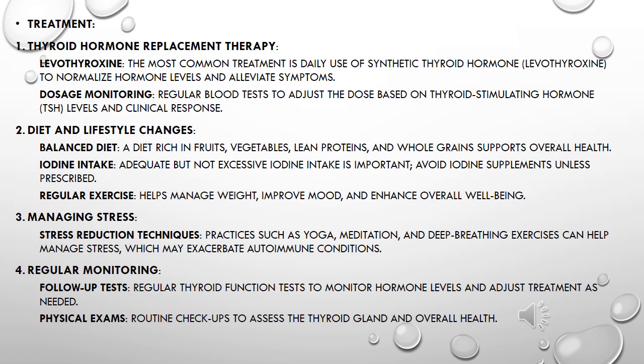2. Diet and lifestyle changes. Balanced diet: a diet rich in fruits, vegetables, lean proteins, and whole grains supports overall health. Iodine intake: adequate but not excessive iodine intake is important. Avoid iodine supplements unless prescribed. Regular exercise: helps manage weight, improve mood, and enhance overall well-being.